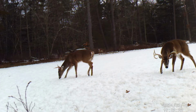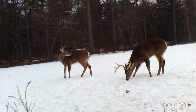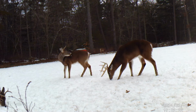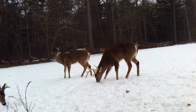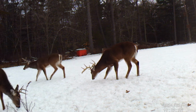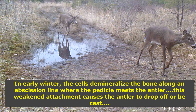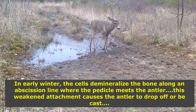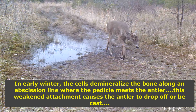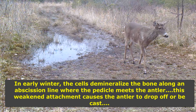Looking back again into February, you see the 8-pointer on the right, the 5-pointer in the middle, we call him the odd 5, and approaching on the left in the foreground is the 4-pointer again. Now again back in March, you see now we have the oddball 5. He lost his left side of the antler and he's only got his right side, which is very minimal compared to what he used to be. He's now a 2-pointer instead of a 5.